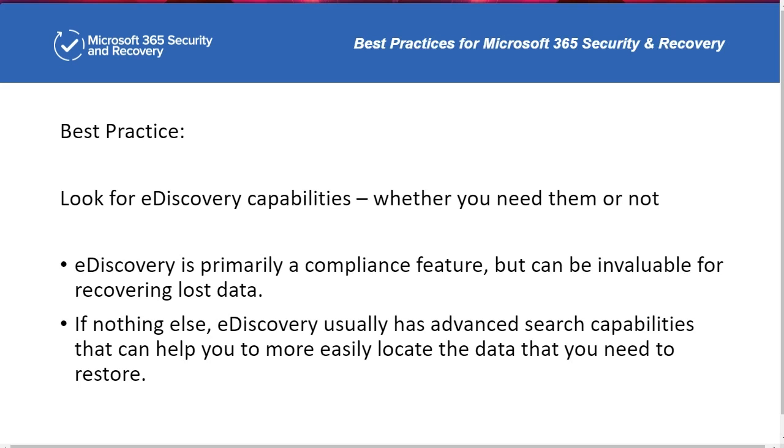So another best practice is to make sure that whatever backup application you're using has some e-discovery capabilities built into it. Now, e-discovery is largely considered to be a compliance-based feature, although I have seen some people use the native Microsoft 365 e-discovery capabilities as a data protection mechanism. The idea being that you can turn on litigation hold. I think that's what Microsoft's calling it right now. And all that data will be preserved.